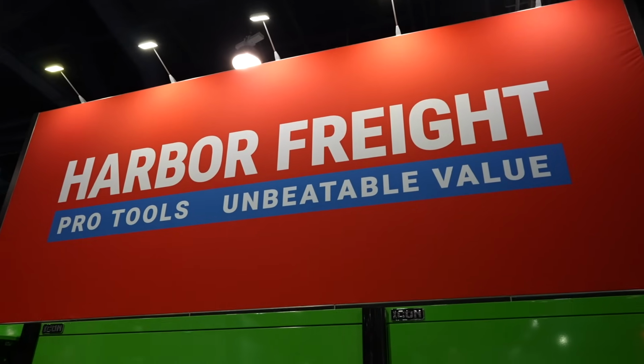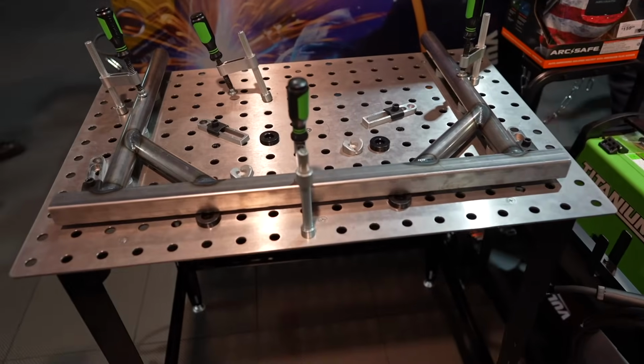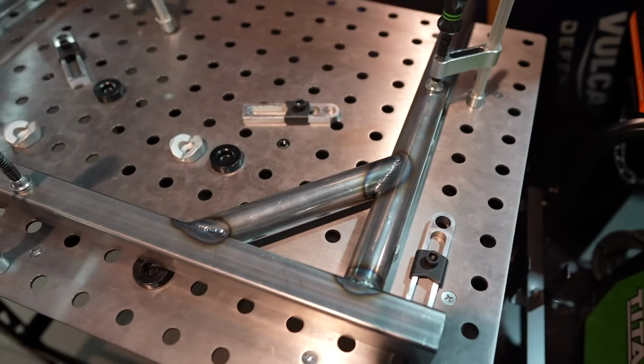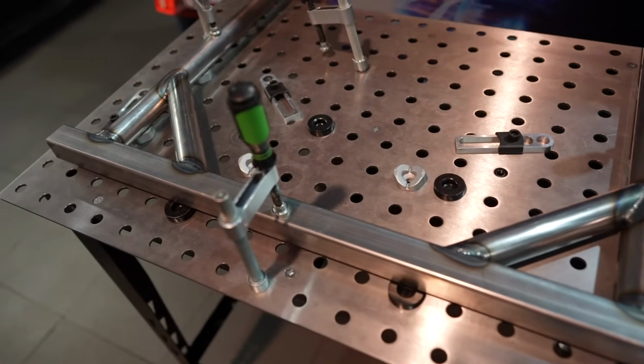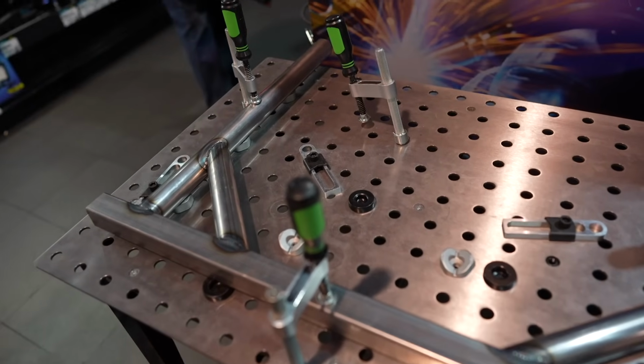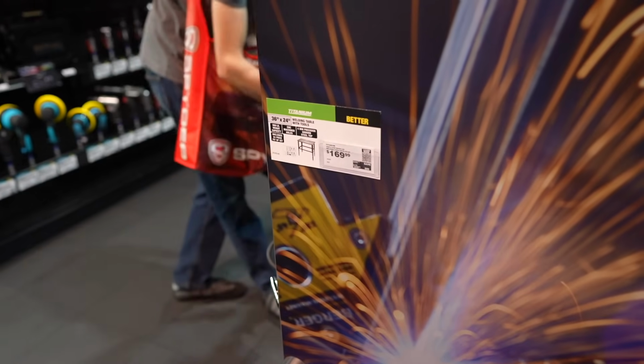I stopped by the Harbor Freight booth, and I needed to check out their new welding table that they're offering. Now, it's similar to some that are offered by other brands, but it comes with the functionality of a fixture table with some clamps included in the kit. And really, how can you go wrong for a price of $170 to really get you going?